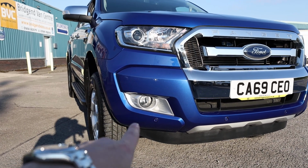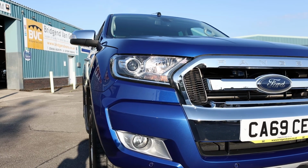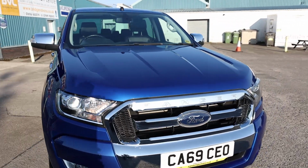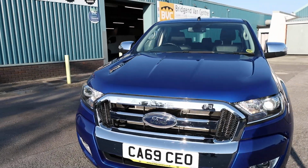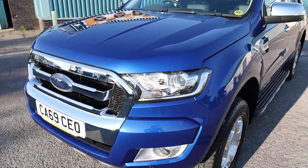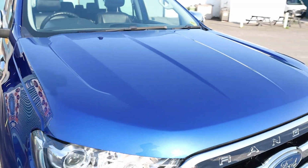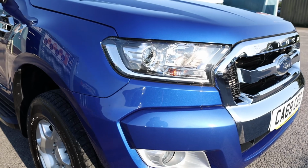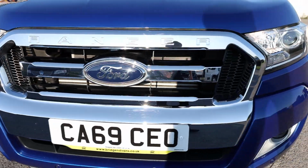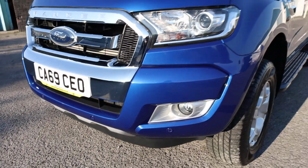You also get front fog lights, front parking sensors as well, lovely bright headlights on the Ranger Limited, and this lovely big chrome front grille as well, almost quite American looking I think, but condition wise very difficult to fault if I'm honest. There's very little in the way of sort of stone chips here. Hopefully the camera is conveying this accurately, and the front grille and even the lower parts down here all looking in really, really good order.